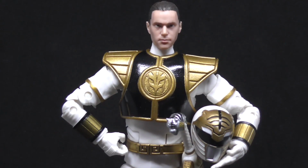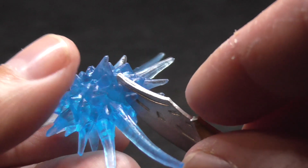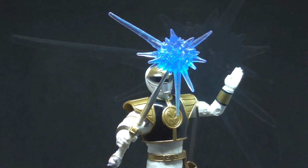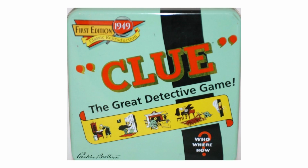The helmet certainly looks good as a prop for him to hold while the human head is in place. There's also a blast effect piece included, which can attach to Saba's blade. I tend to think that it looks a bit out of place due to the relatively large size and blue colour, but of course, given my limited exposure to Power Rangers, this could be entirely screen accurate from an iconic moment and I wouldn't have the first clue.